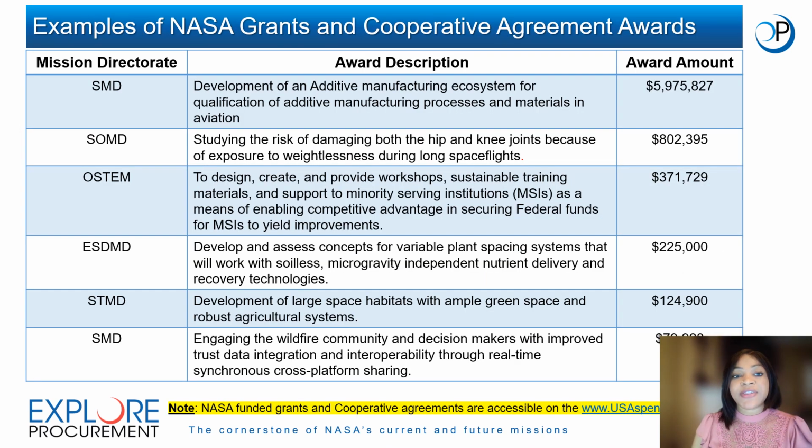As mentioned in previous slides, NASA supports a diverse range of projects and initiatives spanning research, technology development, education, and collaboration with various entities. The amount of these awards ranges anywhere between $70,000 to over $5 million. This table highlights just a few examples of grants and cooperative agreement awards that have been issued by NASA Mission Directorate. You can visit the usaspending.gov website to access detailed information on all awards issued by NASA.